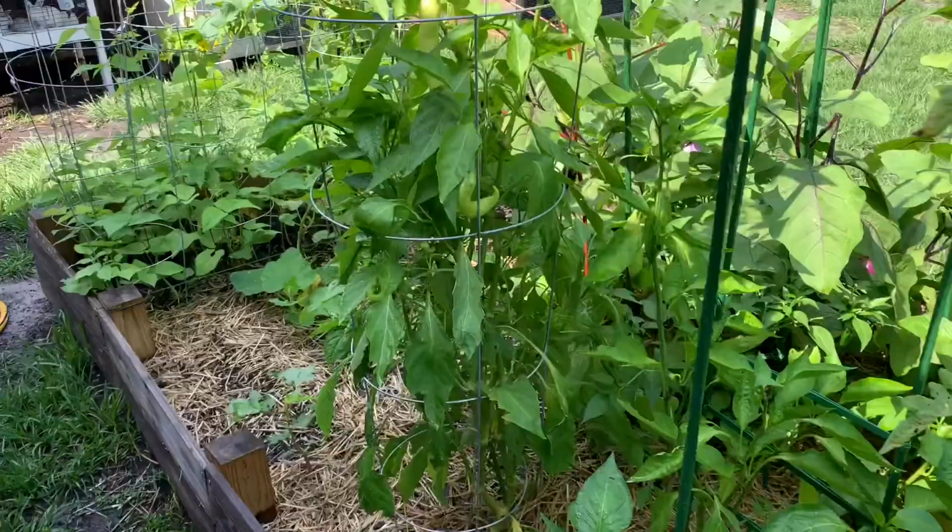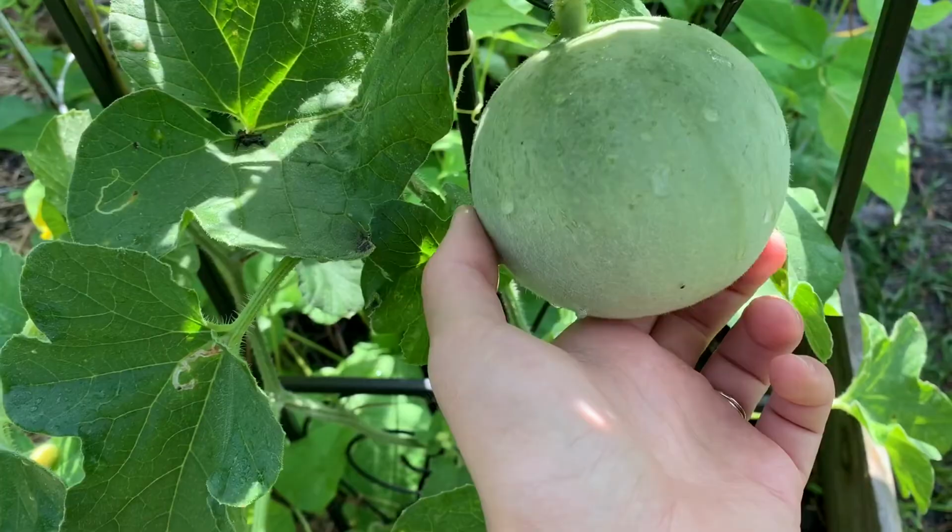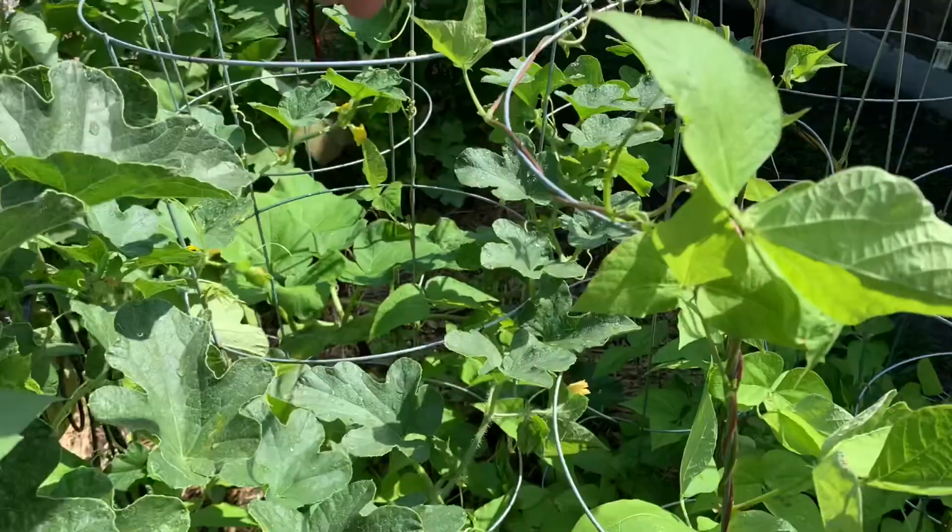Okay, I'm gonna pick this, but we're gonna come back to this, and this is gonna be the end of the garden tour. But I do have a second one growing. Very excited. This plant has actually trailed all the way over here.